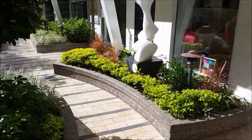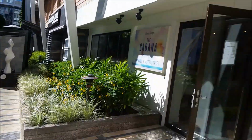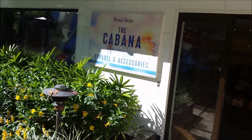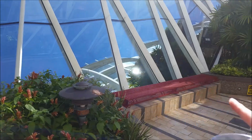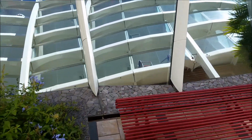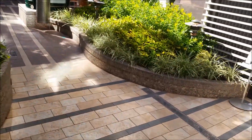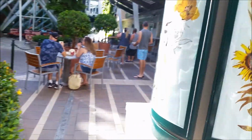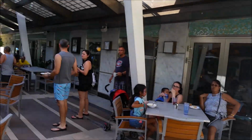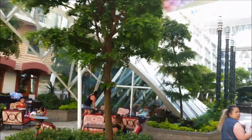So you basically start on one side and walk. Accessories and apparel, portrait studio. Now this is a big cutout right here, and this is a skylight that leads down into other parts of the boat. So you're walking along here. There's another restaurant over there, and another restaurant over there. We walk along some more, and there's another skylight.